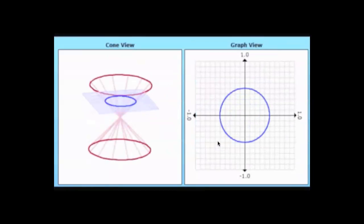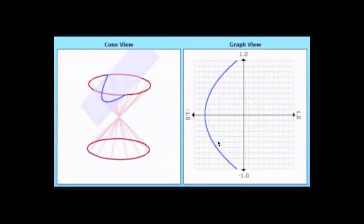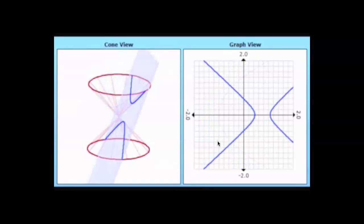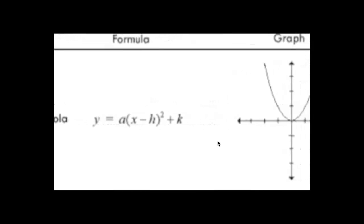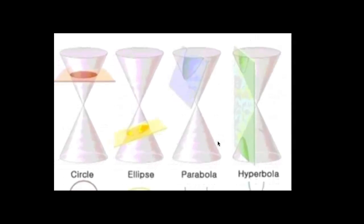Depending on where the plane intersects with the cones, the size and shape of the conic can vary. See how the size changes as the plane moves around? Every type of conic, circle, ellipse, parabola, and hyperbola, has a specific equation that we will cover in the coming weeks. Once we master the basics of conics, we'll move on to the applications of conics.